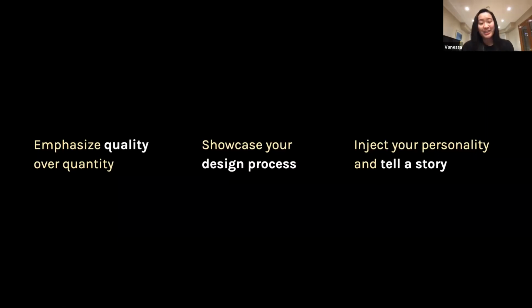And finally, make sure to inject your personality and tell a story. So this can be as easy as picking your favorite color and using that throughout your portfolio and throughout your resume. Just really make it your own and know that it represents your brand. So yeah, use your portfolio as your playground and your sandbox and just have fun with it.